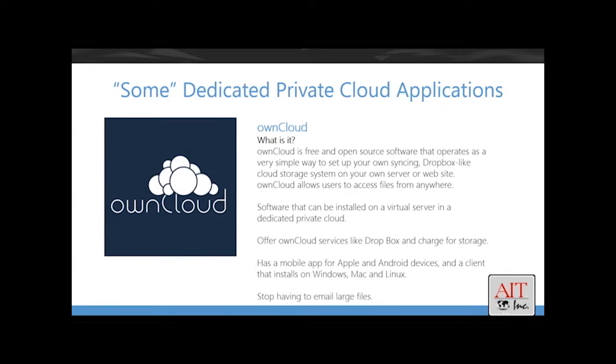Also, another application that we see a lot of dedicated private cloud customers using is called OwnCloud. And if you're not familiar with OwnCloud, I encourage you to go check it out. Owncloud.org is the open source project. It's a free application server that is very similar to Dropbox. The software environment will allow you to use your own disk space, but connect it through a Dropbox-like feature. So there is a Windows, Linux, and Mac client that makes it look like it's a local storage, and then that automatically syncs to your server, your own cloud server.